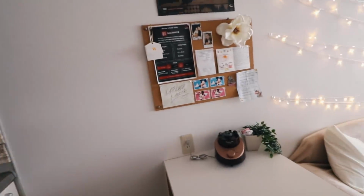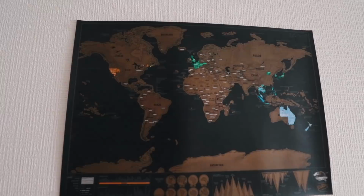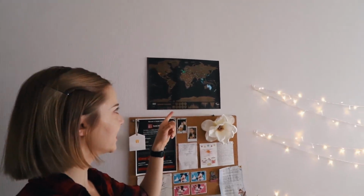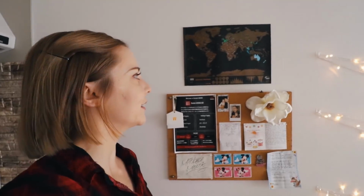Moving on. My apartment actually came with this notice board here, which is quite nice. Here is a map where you're supposed to scratch off all of the places that you visited in the world. A lot of people that do this, they'll go to Beijing once and then scratch off the whole of China, so it looks like you've traveled a lot. But I didn't really want to do it like that, so I kind of just stuck to the individual cities and the states that I've been to, I guess. So yeah, it looks very, very empty, unfortunately.